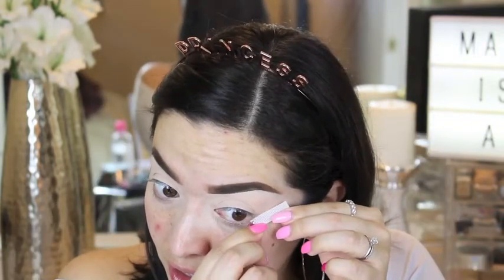I did get these e.l.f. Line and Define eye tape. So I'm gonna cut them down and use them for both sides. I'm just going to apply it like this way here.